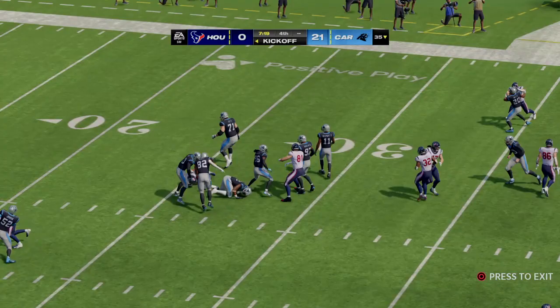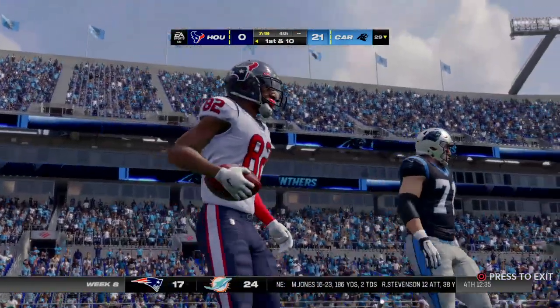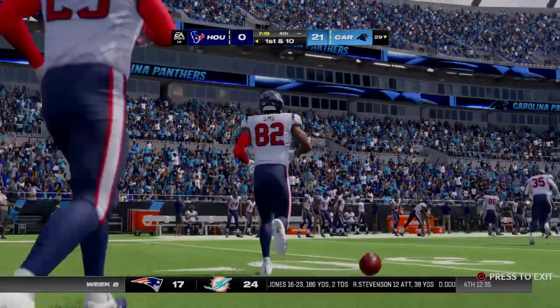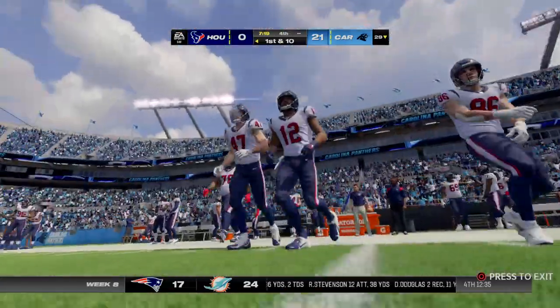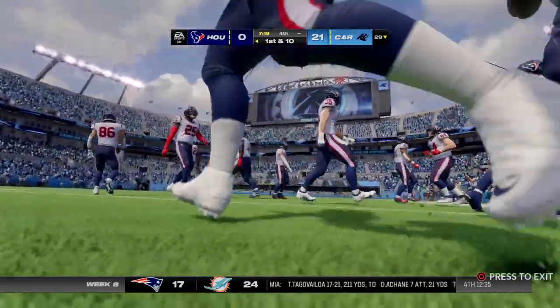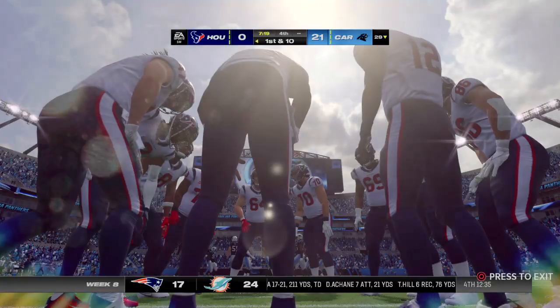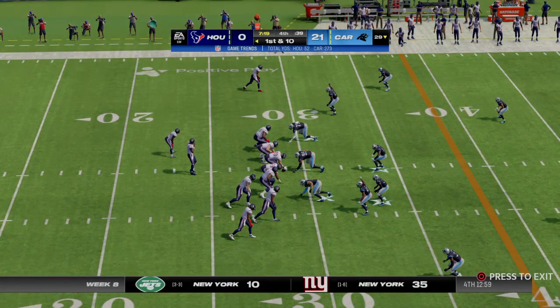Muscles by at the 25. And it's a pretty good return here as he'll get this up to the 29. And now out comes Houston. They were coming off the extra week of rest, but this team started sluggish, and it really didn't get any better from there, and trailing big here in this 4th quarter.